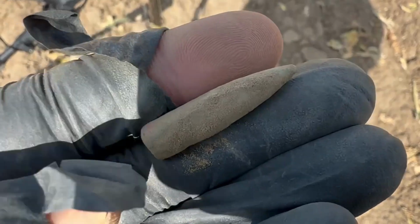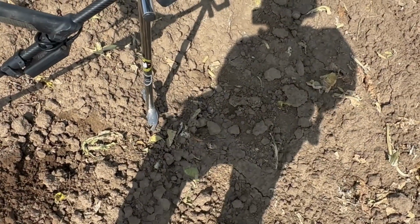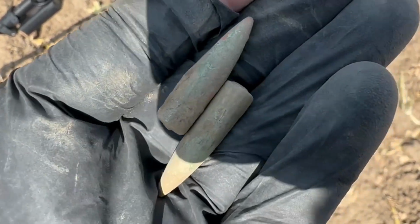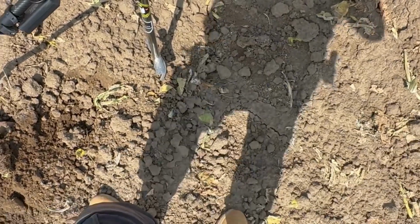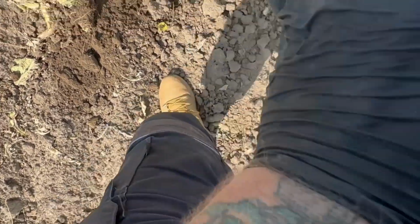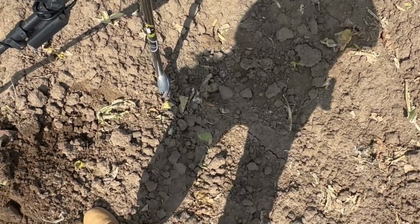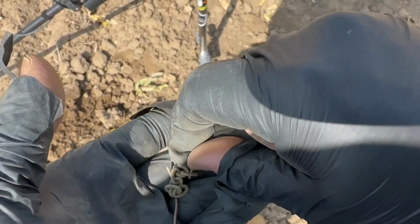We have my old friend, a Gosberton bullet. Can't beat that, can you? Might actually be classed as a hoard. Look at that, it's a scattered hoard of Gosberton bullets. We have another bullet. This little chain.